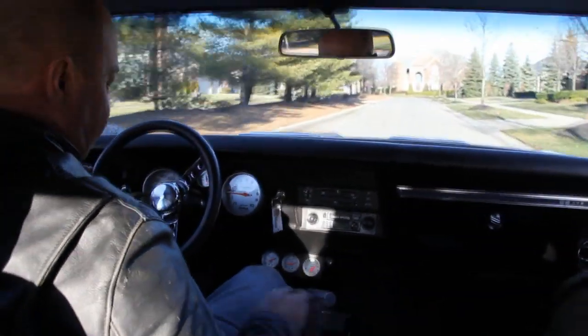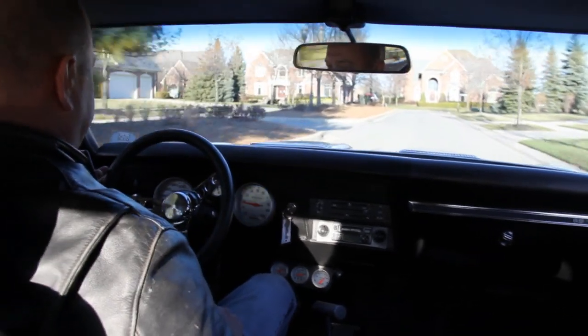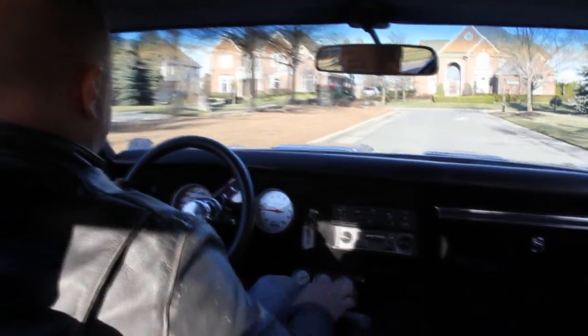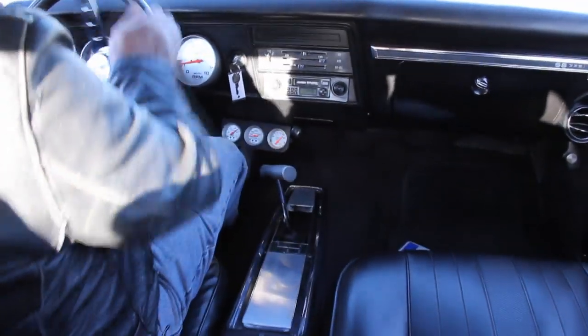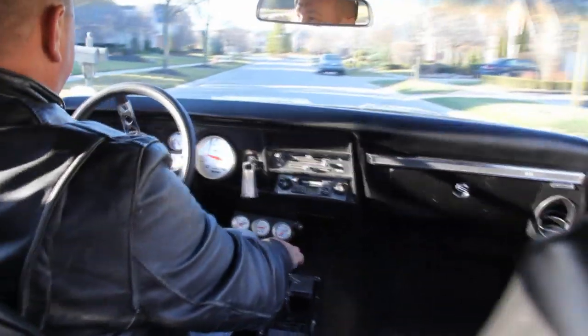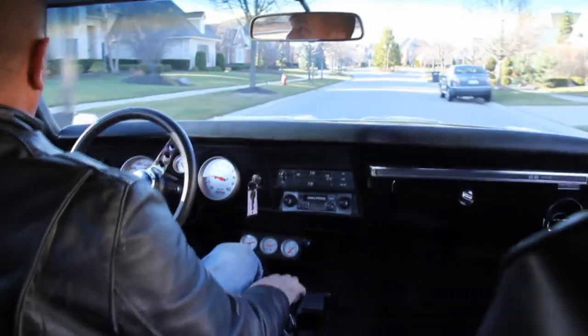This 5-speed just shifts just as nice as can be. Just love it. This thing's got a lot of power, guys. You want to mash on this thing and light the tires up, no problems here. This thing will go as fast as you want to go.